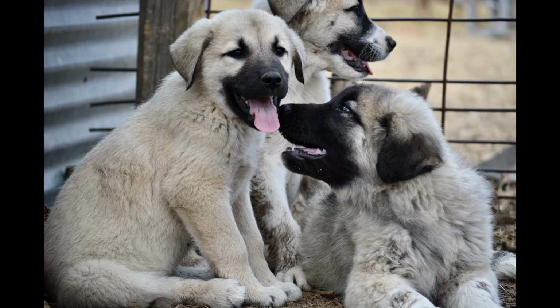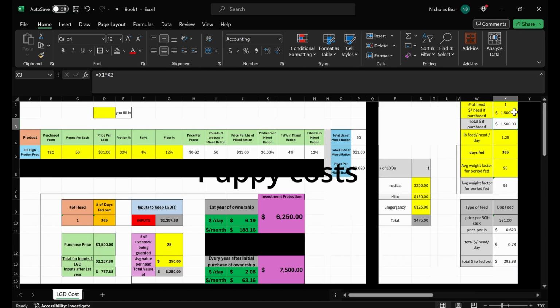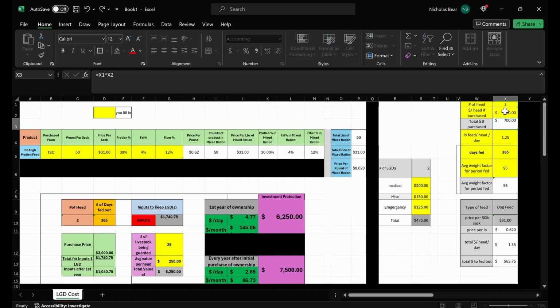or let's say you're buying a pup from a reputable breeder, and let's say you're getting 2 puppies, and each puppy's going to run you about $350, right? The average weight factor of that dog, you're going to get him at 12, let's say 12, 15 pounds. Let's say within that first year, he gets up to 90 pounds, right? Well, let's say the average, divide that by 2. Let's say the average weight for that dog in that year is going to be about 75 pounds.